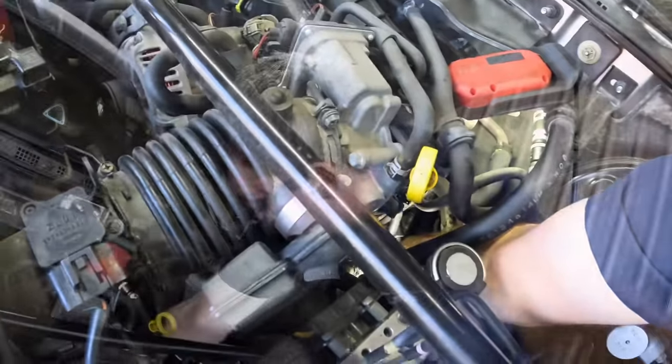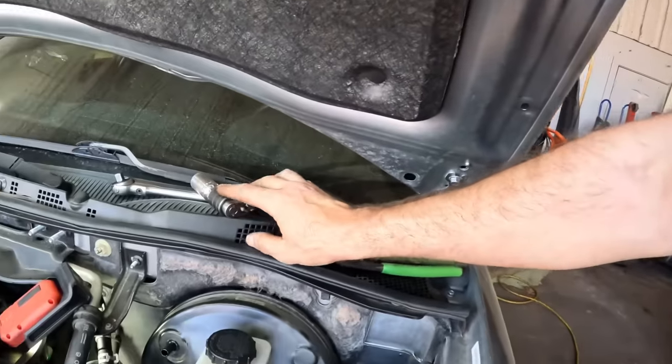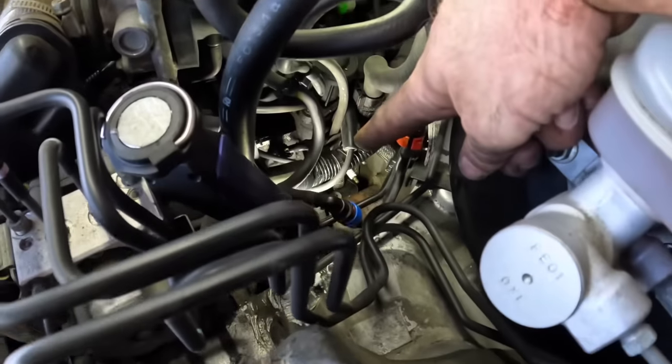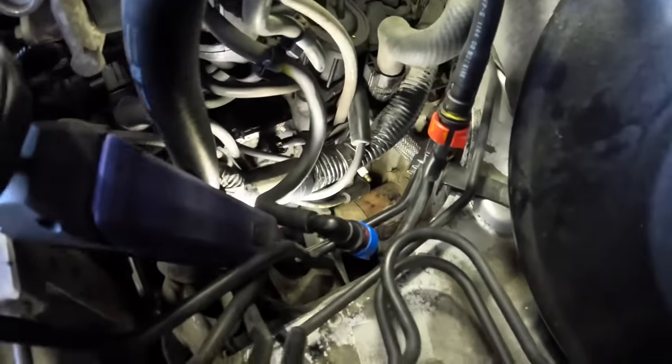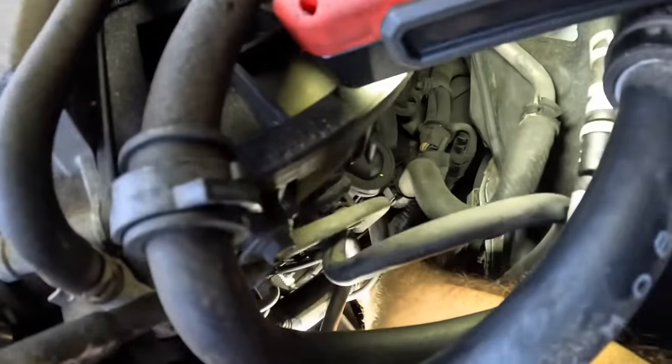Click. Okay. Here we go. Okay, there's that unit. Now, one wire, and then the other one's right down below, right next to the plug. So let me reach back in there. We'll slap that bottom plug wire on.